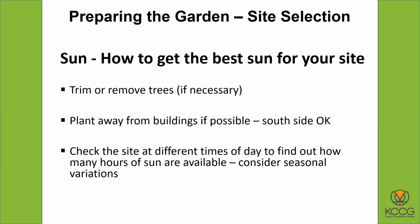Well, one way is you can trim branches or remove trees if necessary. That's kind of a big deal, so I try to avoid that if possible. Also, plant away from the building. You don't want to be too close to the house, though the south side of the house is okay because the sun is the best on the south side. If you're looking around your yard, I tell people to check the site at different times of day, like 9 o'clock, 11, 1, 3, and 5, and see if it's in full sun at all of those times. That will let you know if it's a good spot.